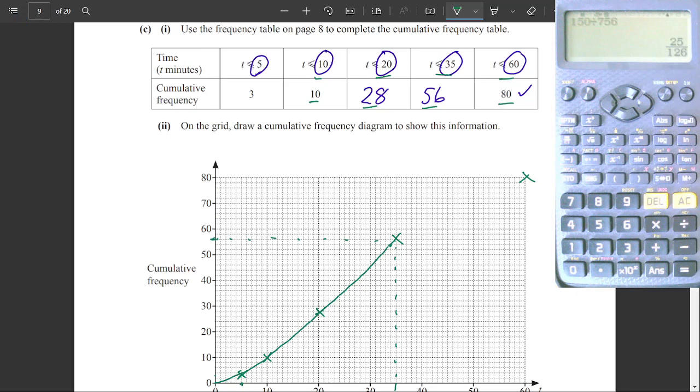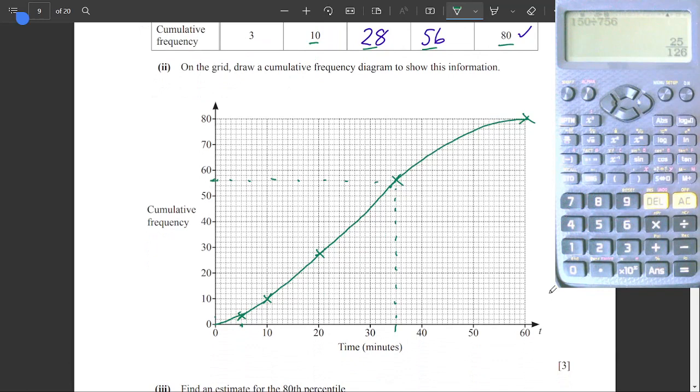Draw this diagram freehand, not with a ruler. Make sure all the points are plotted correctly. So take your time. Use a pencil.